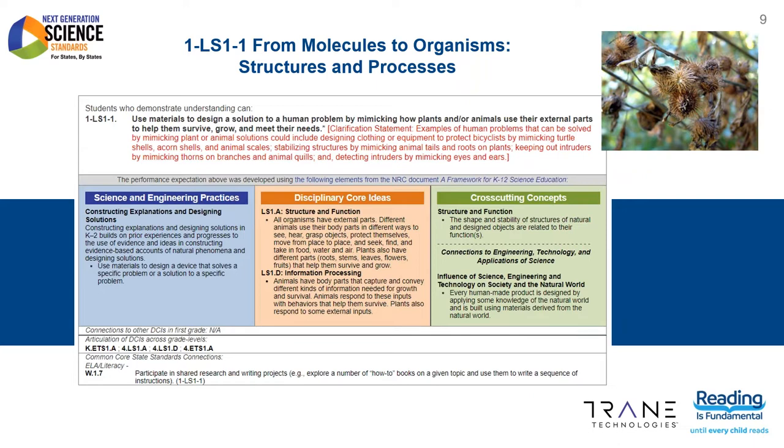So all of this, just looking at the structures and functions of different plant and animal body parts, and then designing a solution to a human problem, has a very fancy word. And that fancy word is biomimicry engineering. And you probably think, that's a big word. I don't know if first graders can handle it. They absolutely can. More often than not, it's their parents that can't seem to grasp that word.